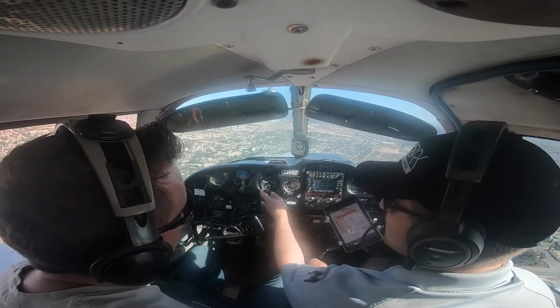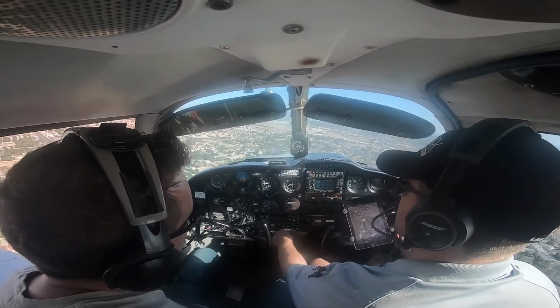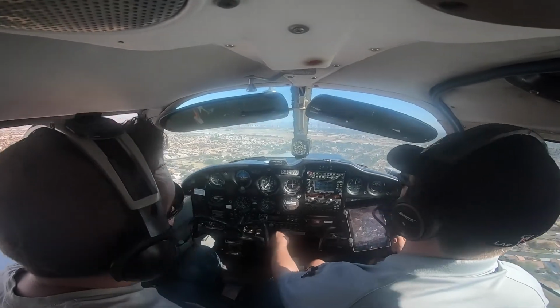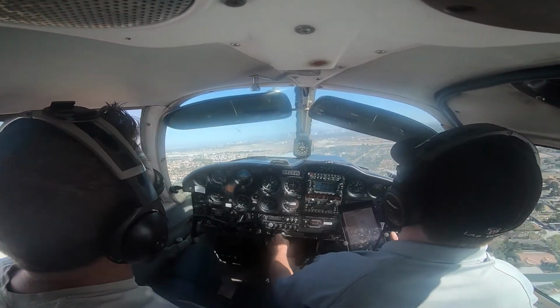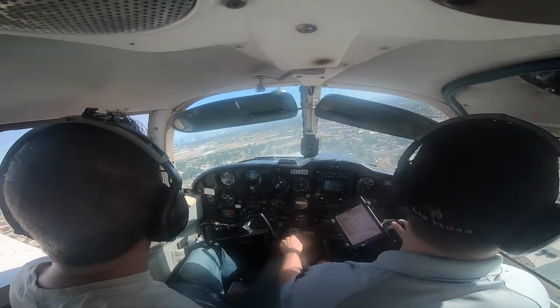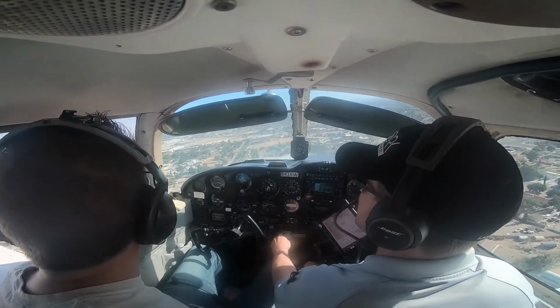Reducing power. Still keeping our heading, 130. Alright, 2620 right here, minimum. And I go visual. Alright. Airport inside. Yep, you see it. Alright, fuel boost pump is on, undercarriage down. Gear down. Make sure prop, seat belts.